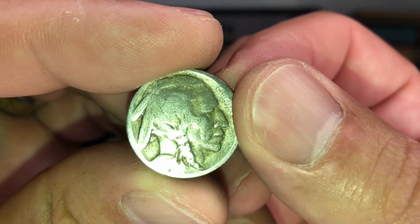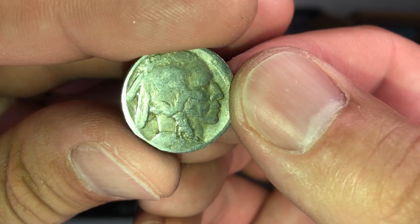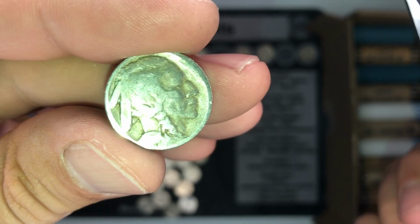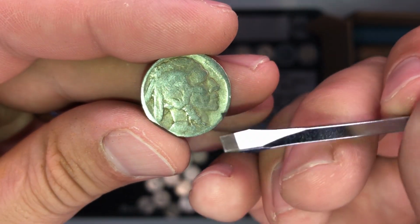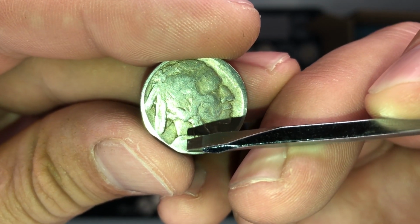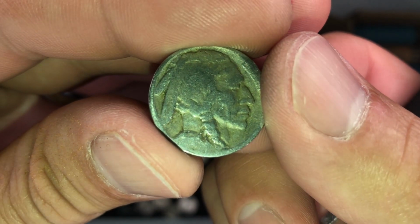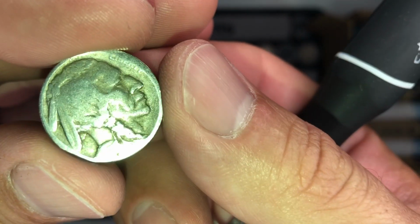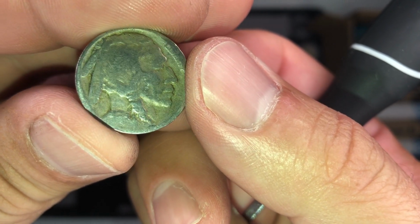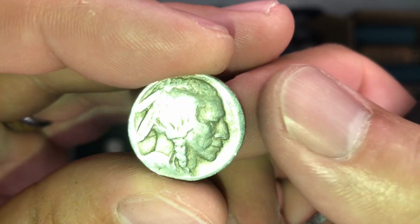Let me work on this for a little bit and see if I can find a date. For a while, the last digit is definitely an 8. You can make out the top and bottom loop. I don't want to take the camera out of the microscope, but I think you can make out a 2 right beside the 8. I'm trying to get the camera into focus. So I'm thinking this is a 1928 Philadelphia minted Buffalo nickel. Let me know what you think in the comments below.